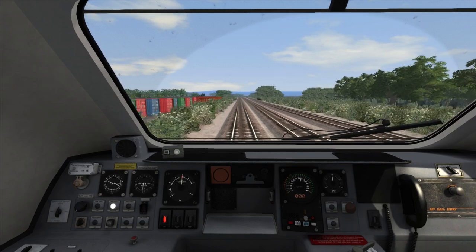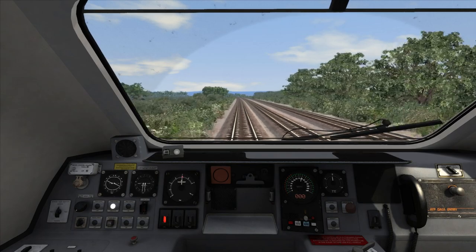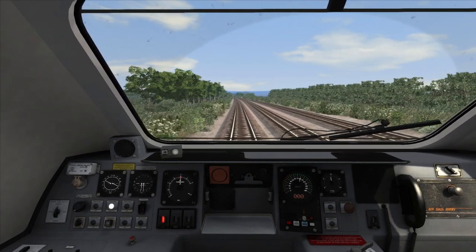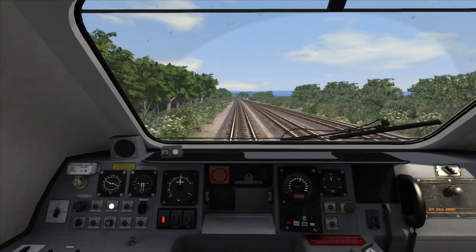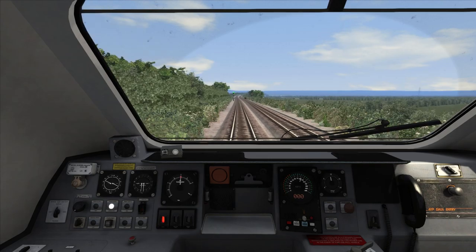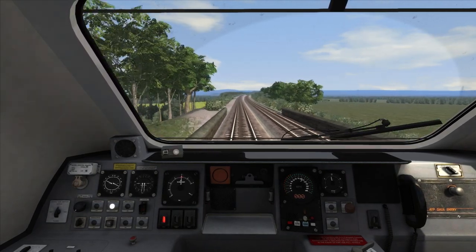Just a little bit after Pilning Station, we're going to start on another uphill gradient, in fact as steep as 1 in 54, which will significantly affect our ability to accelerate and hold our speed. Indeed, we're going to lose a little bit of speed on this uphill gradient, which you can see just coming up on this right-hand curve here.